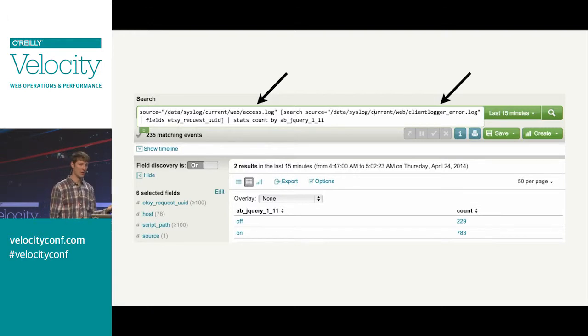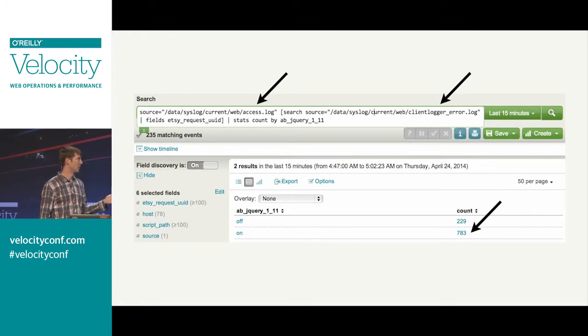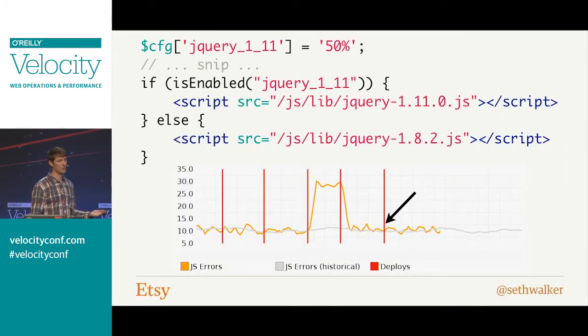And we know that we ramped up to 50%, or say at this point it's a 5% ramp up. So we know what we would expect the count to be. If it was a 50% ramp up, we'd expect equal errors across both sides of this ramp up. But because the on bucket is seeing a much higher rate of errors than we can directly correlate, then we know for sure that it was us ramping up this jQuery upgrade that introduced the errors and that there's a problem with that.